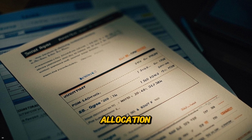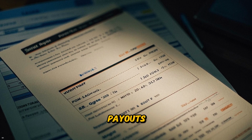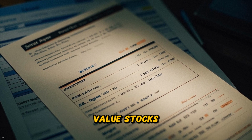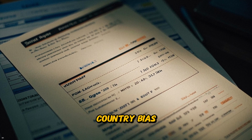Within your reduced equity allocation, focus on dividend-paying stocks, companies with strong cash flows and consistent payouts. Consider defensive sectors: utilities, consumer staples, healthcare. Look at value stocks, companies trading below intrinsic value, and international diversification to reduce home country bias.